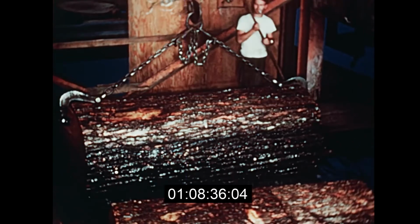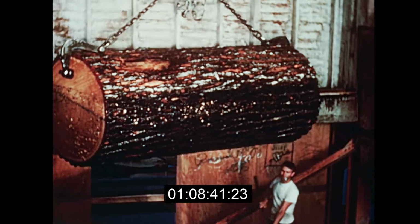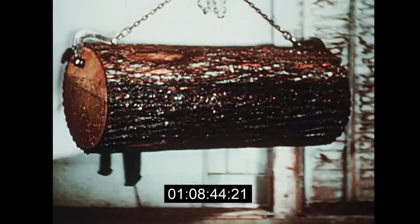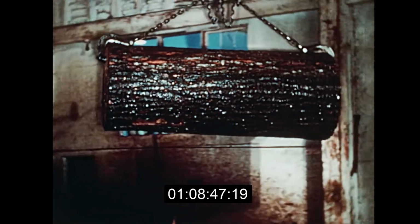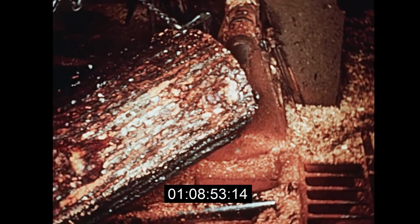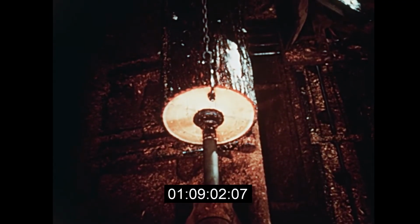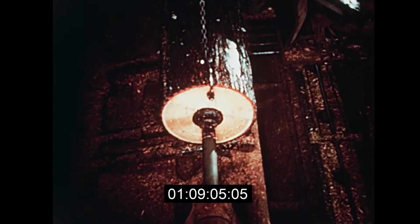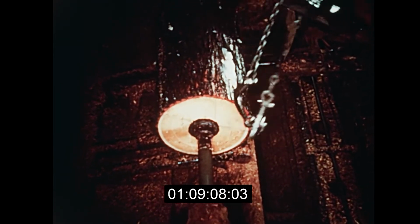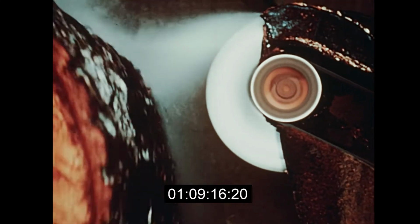The blocks are hoisted into the mill, where they'll be transformed into fir plywood. Once inside, they're lowered into the barker, ready to begin the unique process of changing cylinders of wood into versatile panels. These high-speed blades chew away the bark. In many operations, bark is now conserved to make important byproducts.